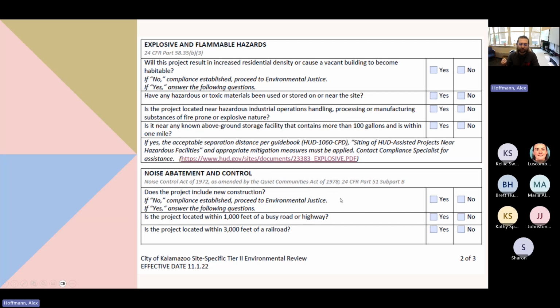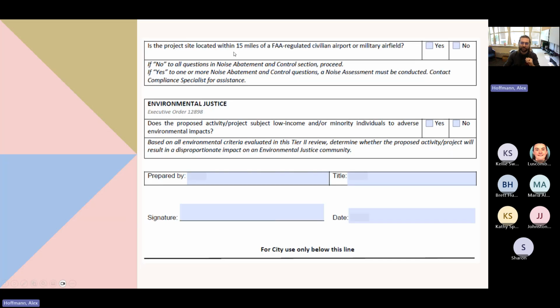If you're not sure how to find information on that, I know Google Maps has a ruler feature, so you can take the address and find the nearest railroad and actually measure it out using maps. But if you're having difficulty with that, you can always reach out to me as well and we can go through that. But most map applications have some sort of feature that allows you to calculate these distances. And then, is the project located within 15 miles of a civilian airport or military airfield?